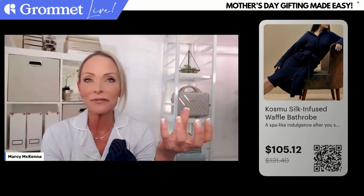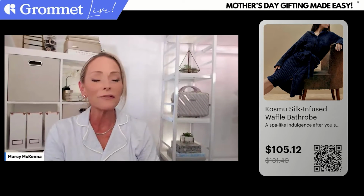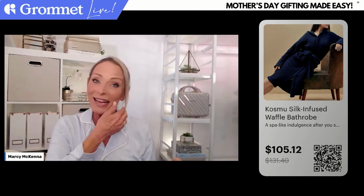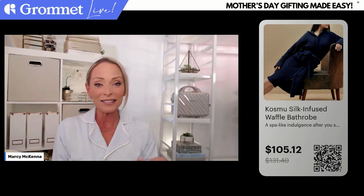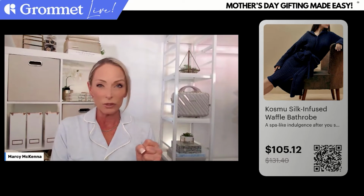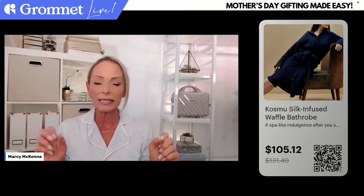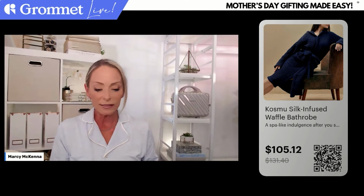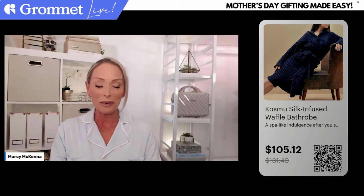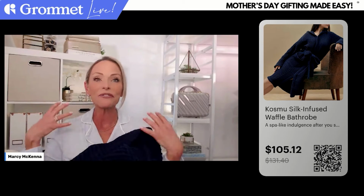But this is that gift to me. If you have a mom who loves being cozy, who loves that slice of luxury in her day, this is the gift. And yes, I'm showing you the navy blue, but it also comes in white, and it comes in a really pretty, rich, sophisticated gray. So this is such a wonderful gift. It's really hard to describe in live shopping. You've got to put it on. You've got to feel it.